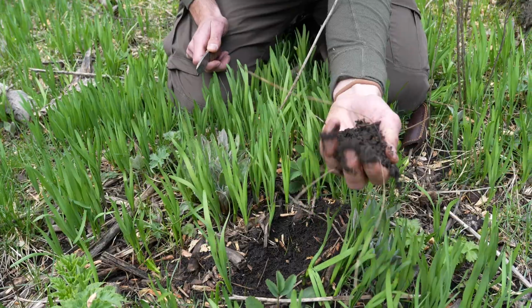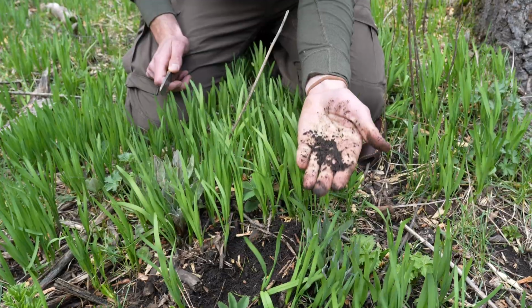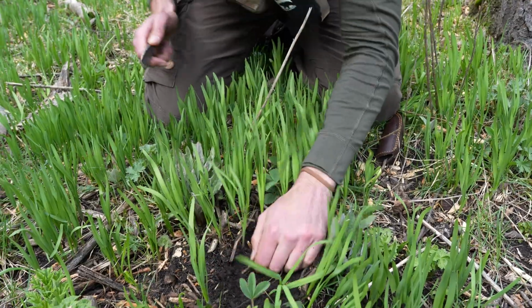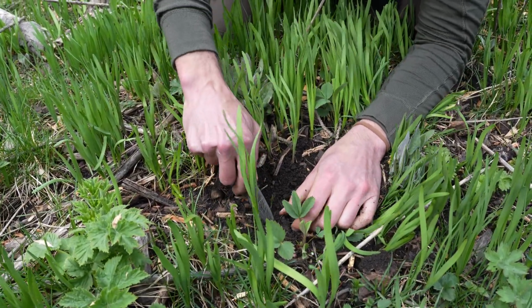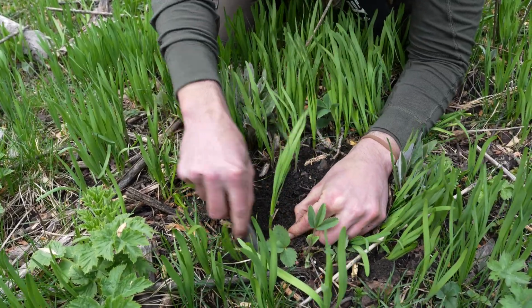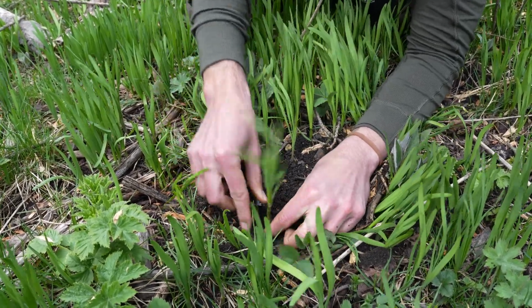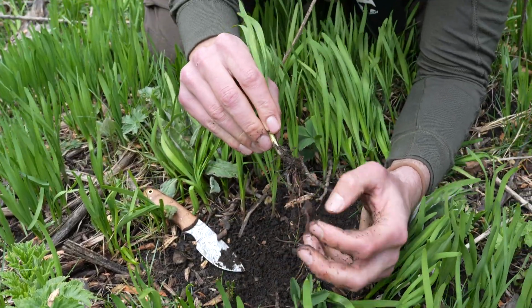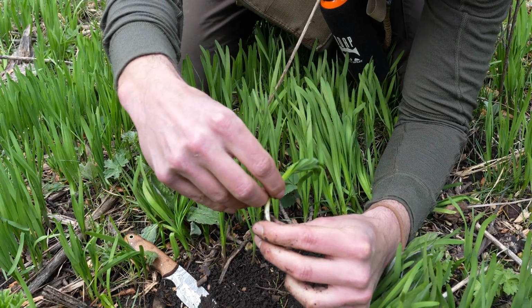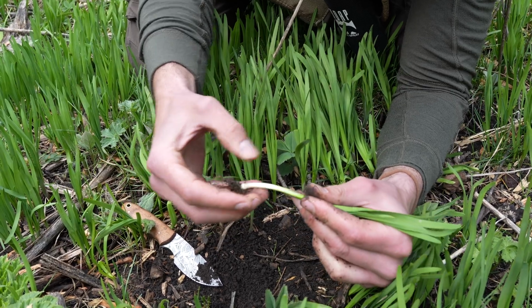Look at that soil though. Very rich, dark soil. Reminiscent of the soil that I find around ramps in the Midwest, which is also an allium species. You'll see, these kind of look like spring onions at the store. They'll have a little bulb at the bottom. There we go. You see they have a layer here that you can pull back. And here we go, this is much more what the spring onions at the store look like.